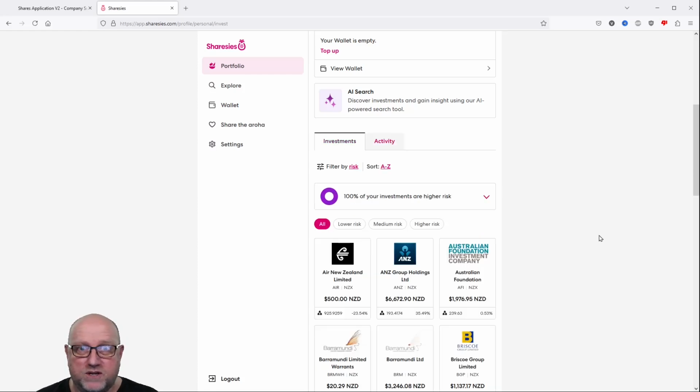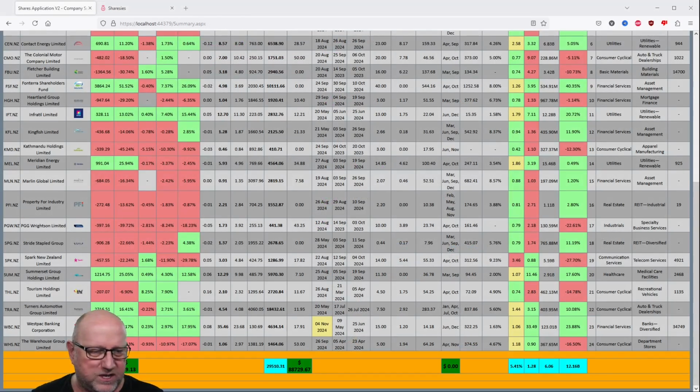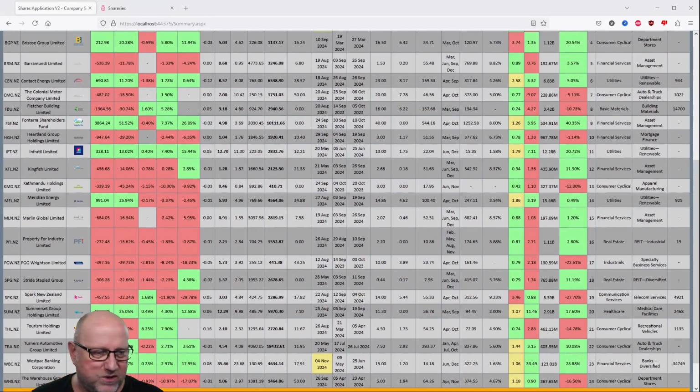That's pretty much it. And in today's market, once again, the warehouse has gone down. What else have we got here? Stride Staple, PGG Rights, and we haven't got much invested in there, only $441. It's lost almost $400, so hey, not a great investment at the end of the day. Was it? Well, we're not going to be selling it. Along with pretty much all of these stocks, we won't be selling anything. Even the ones that are down, we'll just hold them because what's the worst that can happen? They might go to zero, right? Yeah, I suppose that's the worst that can happen.